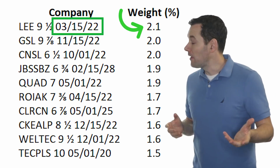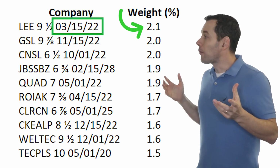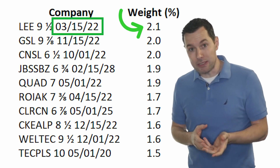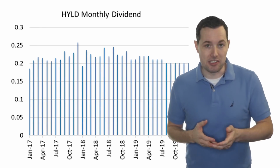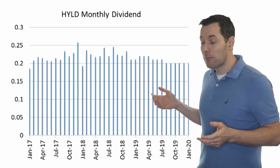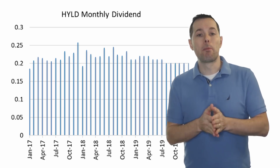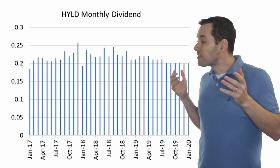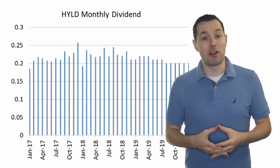And like I said, they pay a decent dividend yield of a bit over 7%, which is why we might be willing to tolerate the higher expense ratio. And when we look at their dividend history, we can see it's been fairly consistent. And over the past few months, they've consistently kept it at about 20 cents per month. So I think that this type of bond ETF could be a good diversifier for many of our portfolios.